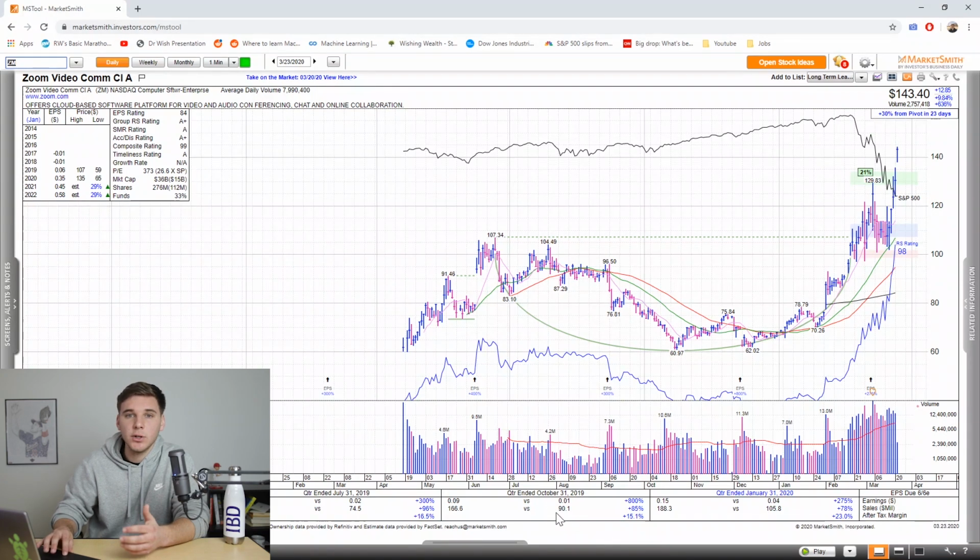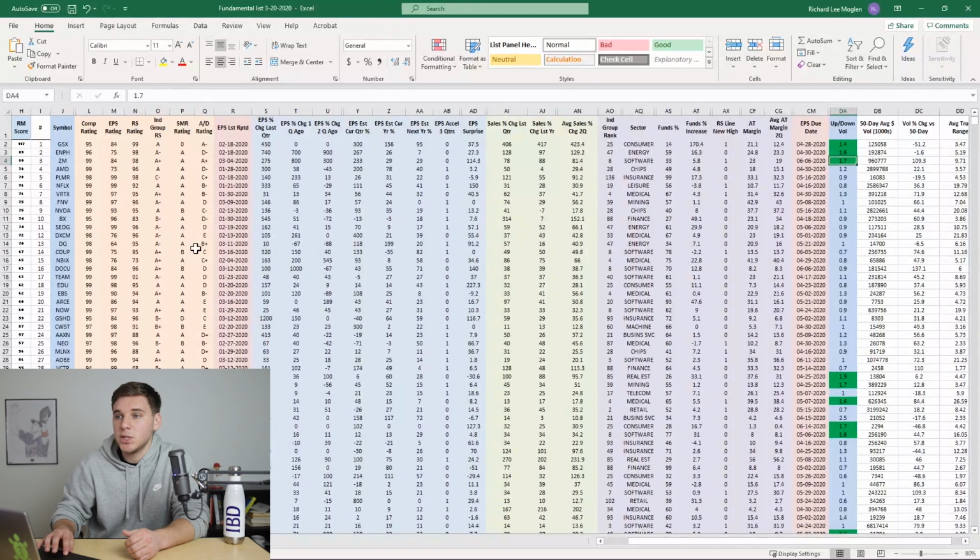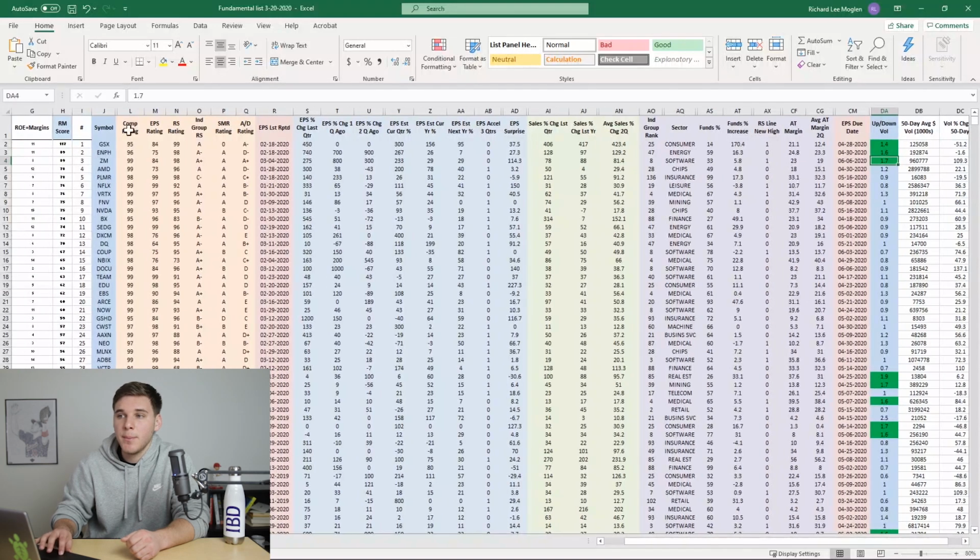And how it appeared on my scans, well, basically each and every week, I run a screen based on a bunch of data from MarketSmith. And ZM has consistently been in the top 5 of those screen results. And this screen basically looks for earnings growth, sales growth, great return on equity, great after-tax margins, great relative strength, great group relative strength, all those different criteria that I like to look for using that CAN-SLIM methodology.